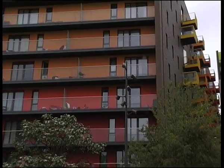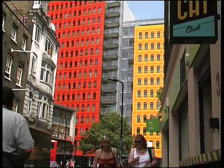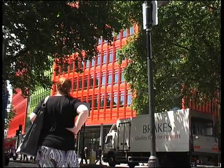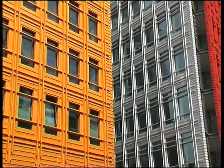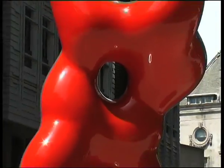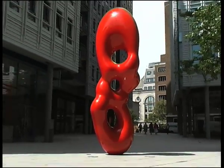One of the most vivid examples is Renzo Piano's recently completed office development in London's Camden Borough, central St Giles. The building is a marked departure from Piano's traditional palette of silvers, greys and whites. So what inspired the architect to make such a bold statement? And what did the public think of this colourful intervention?